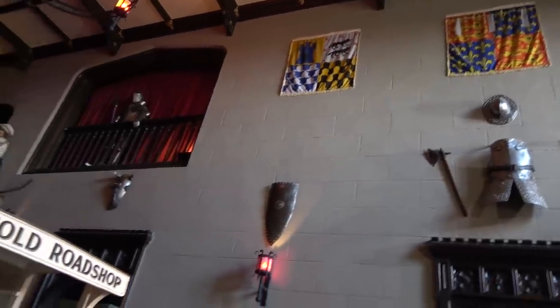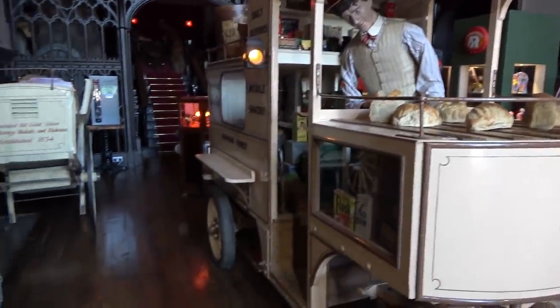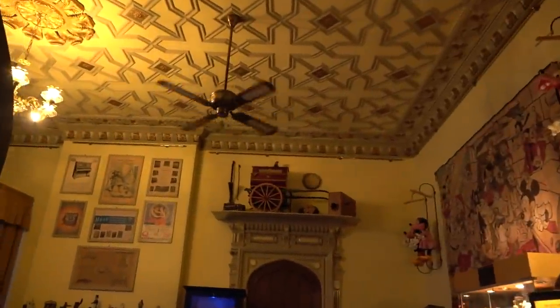So the doors have just opened and I'm inside, and what a welcome. Look at this, so much to see. So we're going to be starting off with a walk through the castle itself before making our way out into the gardens and of course where the family theme park is. But yeah, look at this.